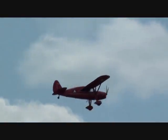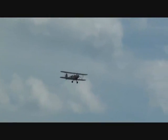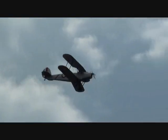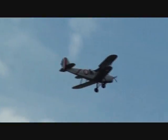And our PT-24, the most modern of the primary trainers flying for you. And here comes the Stampe, the SV4. You see those swept wings, both top and bottom?